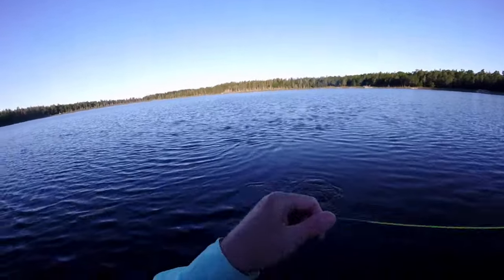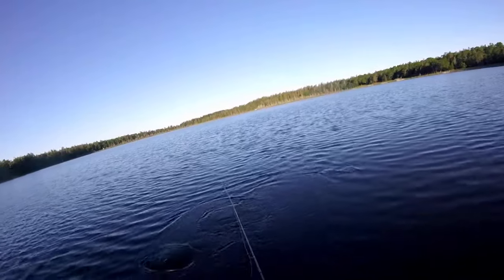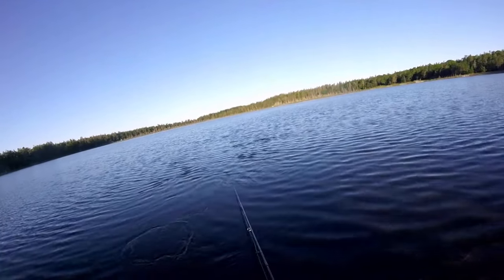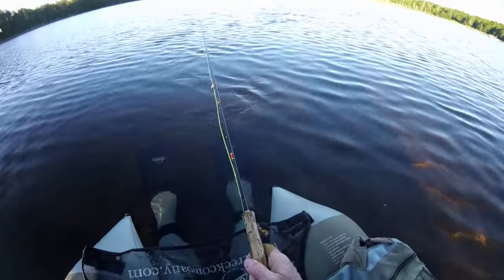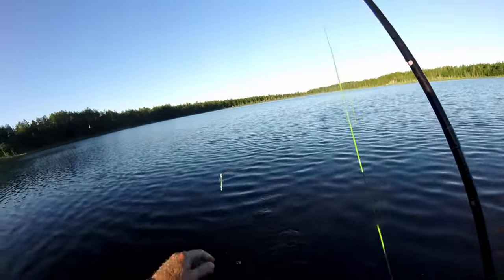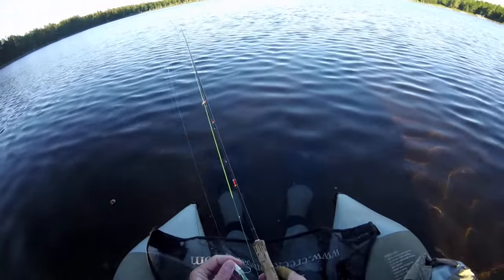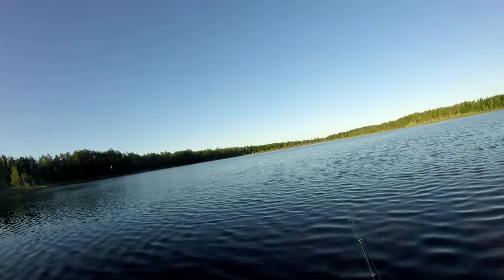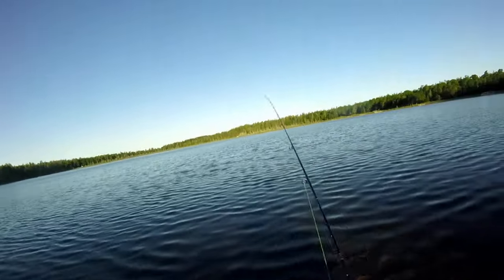Let's try one more cast right back in there. And that's a wrap. There go our loons taking off across the lake. One, two, and I think a chick, younger loon. Saw three of them come by. Pretty cool.